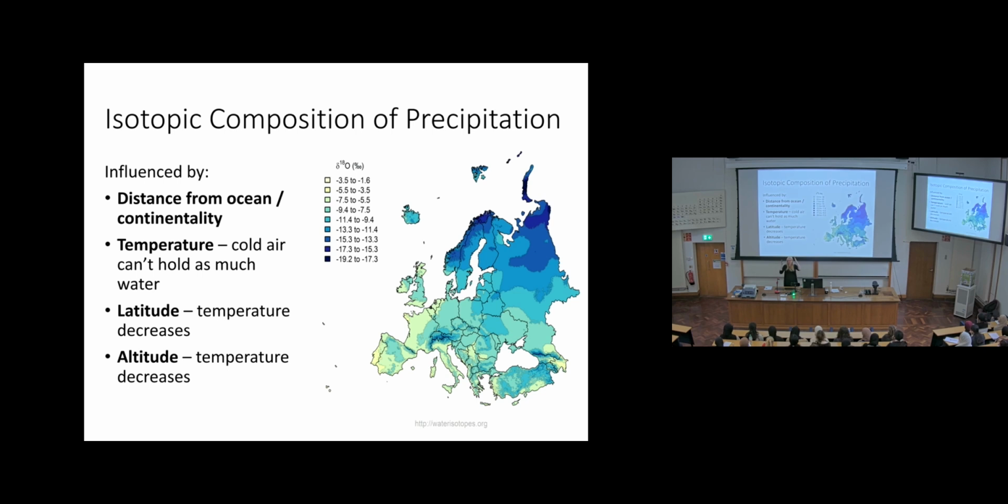Heavier isotopes will fall faster, so you get the heavier isotope falling sooner when the water evaporates from the ocean, and as you get further away from the ocean, you're only left with a lighter isotope, which means you get these lower oxygen isotope values. But similarly, in colder areas, you also get the lower oxygen isotope values.